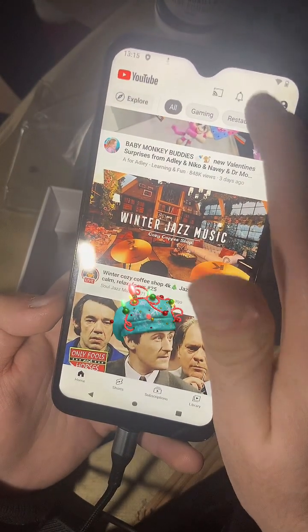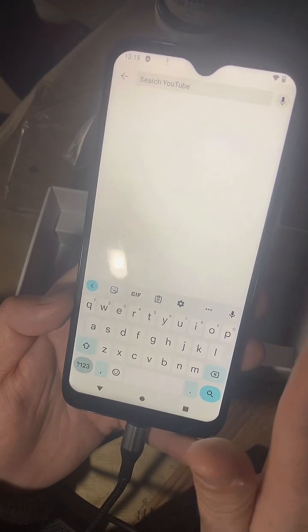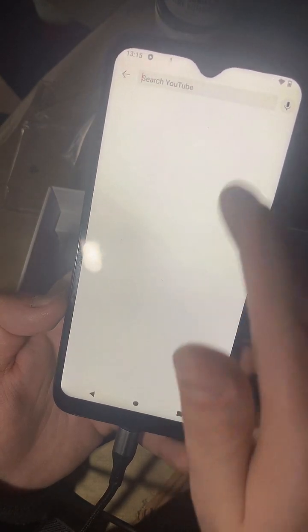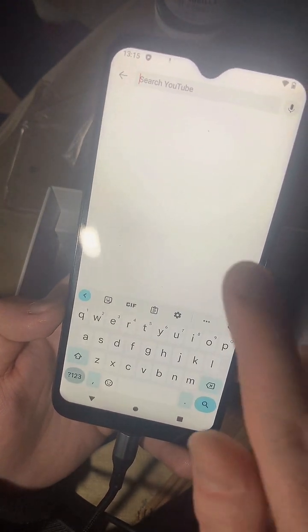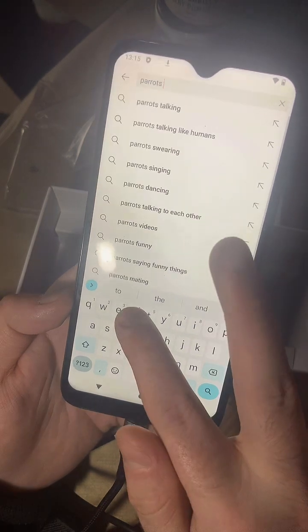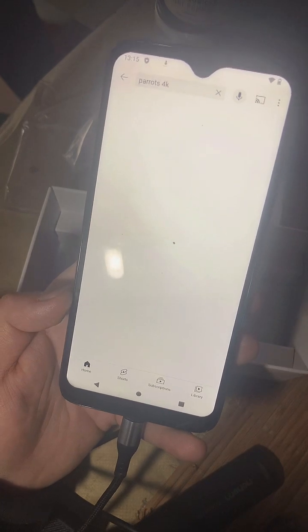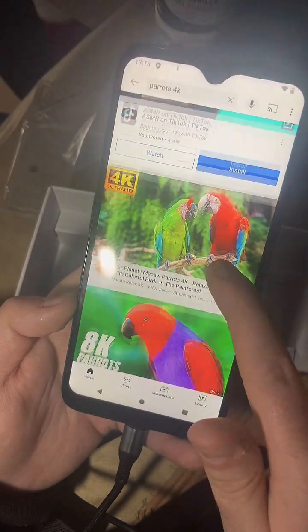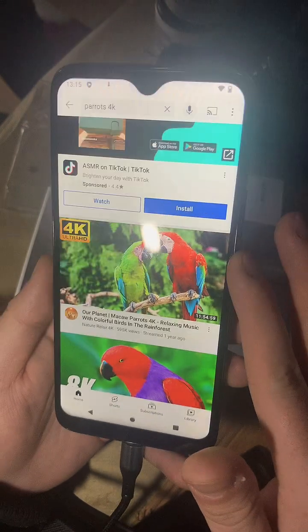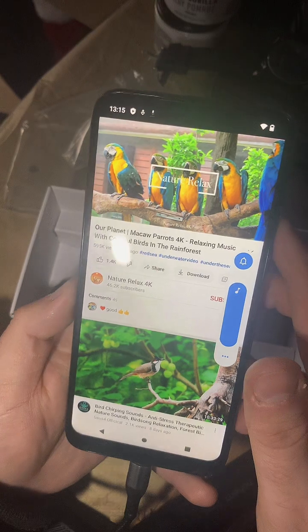So I'm going to show you one that's got a HD screen. There's a few little tips actually with YouTube I'm going to show you. So whenever you get a smartphone for the first time, I'm going to type in Parrots 4K because that's what I normally like to show the quality and the colour and the sound. So I'm going to press that. So that was quick.